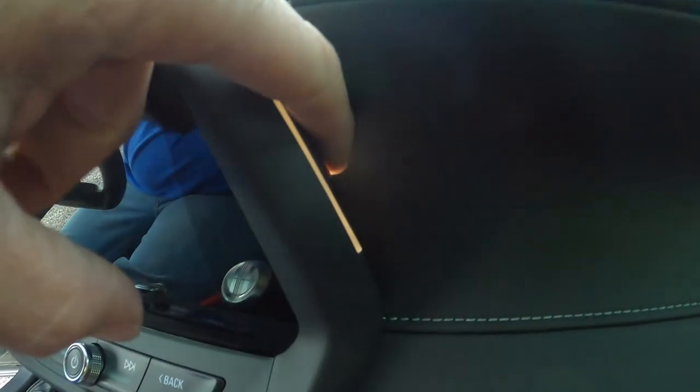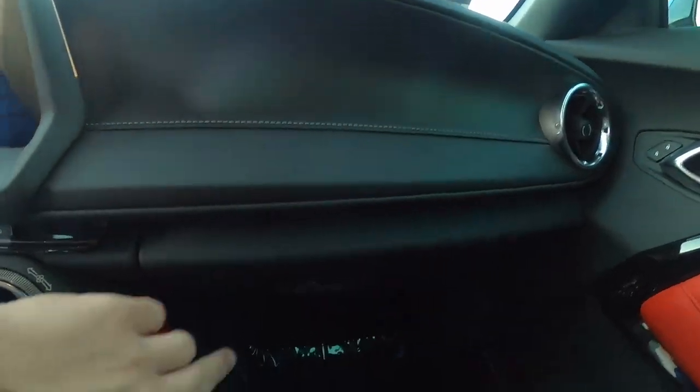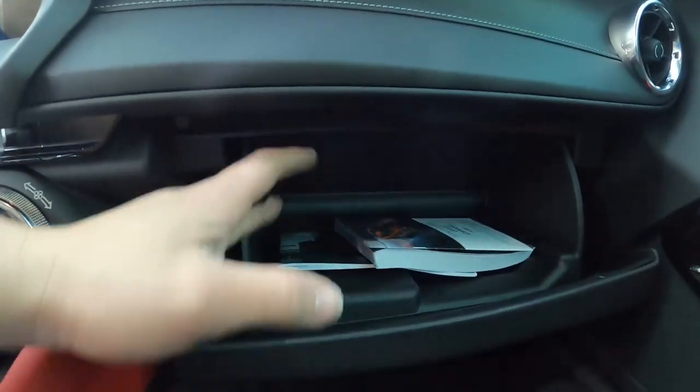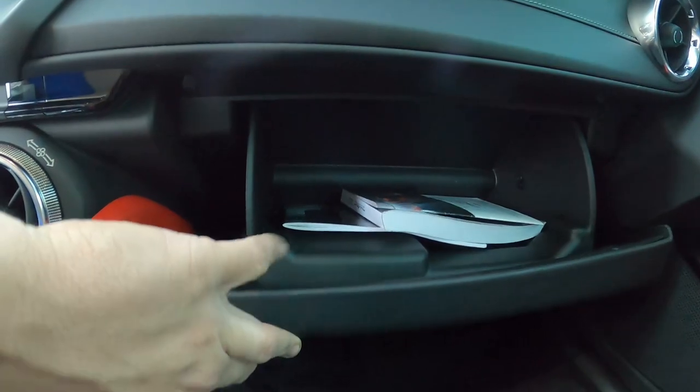I'll let you see behind the infotainment screen. You can probably somewhat see there's a little bit of ambient lighting behind that. It's a neat little touch. Probably really cool to look at when you're driving at night. Basic passenger side dash, nothing special there. You do have a glove box over here. It is lockable and it is decently sized. It's not huge, but it's not tiny. It's about what everybody needs.